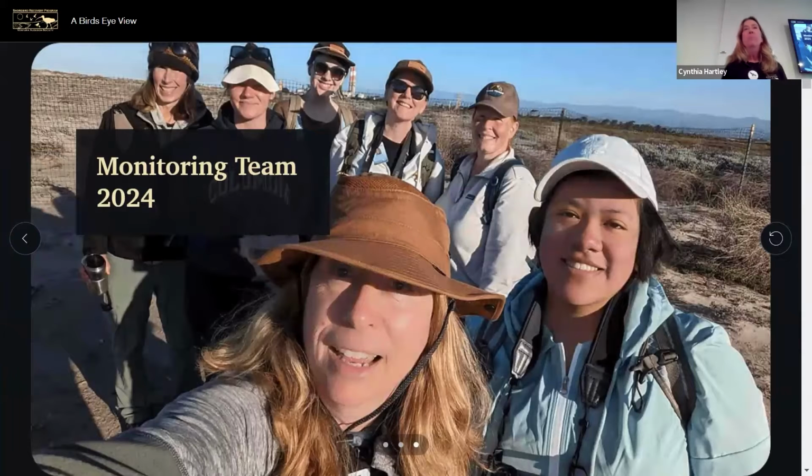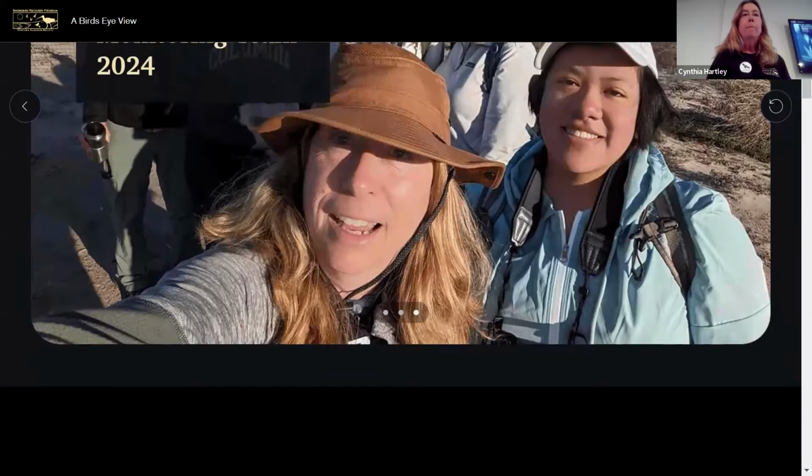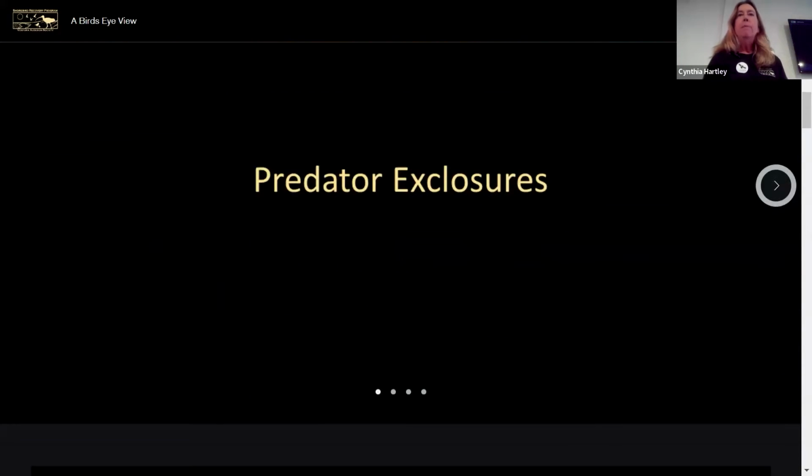And our team is growing. Actually, Allison is in this picture. Allison is here tonight. She's a professor at Cal State Channel Islands. We're partnering with her. And Max Morales is in this picture. She's our CI intern this spring. So all of this team, we're doing tideline surveys, we're doing nest surveys together pretty much every Saturday that we can get out there. And I think Alexis is in here too. She's one of our new interns. So thank you, team.